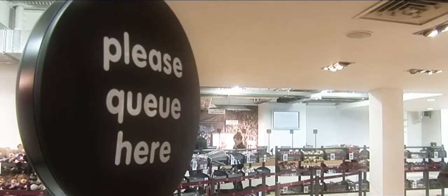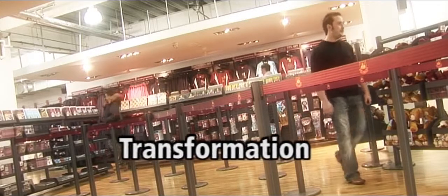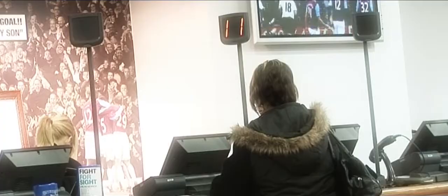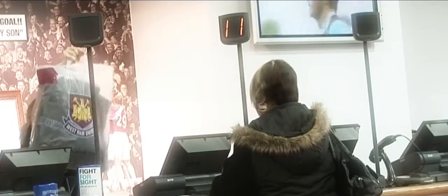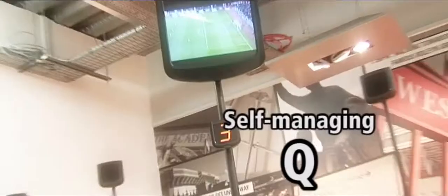From a customer flow point of view, it's absolutely transformed the customer journey through the store. It takes 7 minutes on a match day from the back of the queue to the front of the queue. We don't have to use 2 or 3 members of staff to manage the queue because the call forward system does that for us, so customers are self-managing.